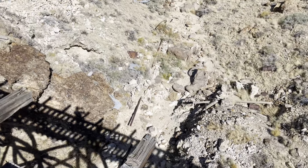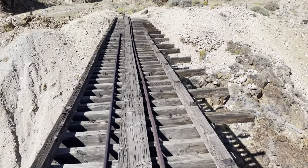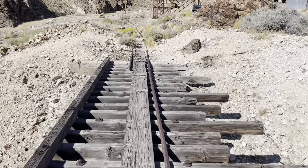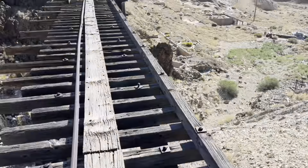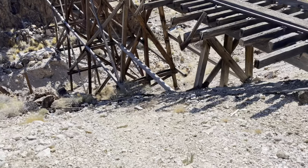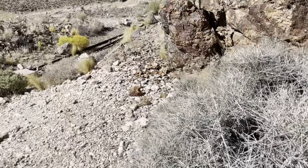Here's looking out over that debris field, standing on top up here. That's the old mill. All right, so get going here. Okay, that is what we just walked across right there. I think that's pretty cool. I have not been to a site that still had the trestle in place like this. All the fires in this area, this thing still stands. And it supported me walking across there.